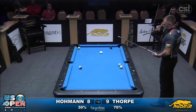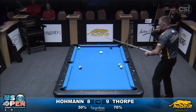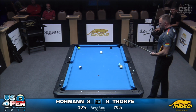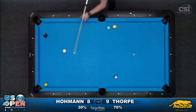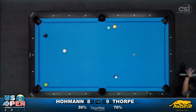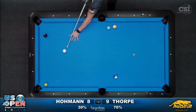He's got to go 2 rails back and forth across the table. Got to be careful with this shot, and he knows it. He'd like to draw this ball just right about to where that diamond is next to the side pocket, and then go across the table. Yeah, he knows he needs to be above the 7 ball to get on the 8. He needs to get all the way down at the other end of the table. That's why he's taking his time here. He does not want to fall short. He doesn't want to go 2 rails and bump the 10.